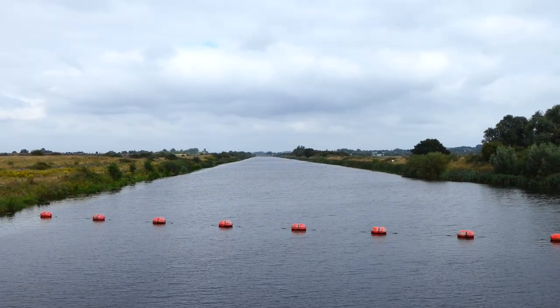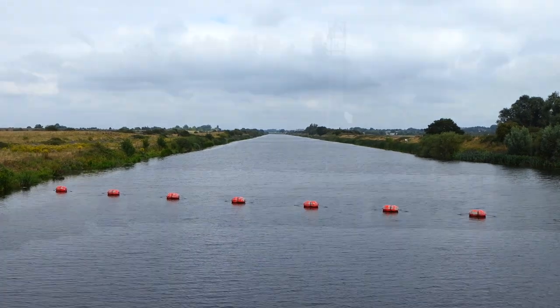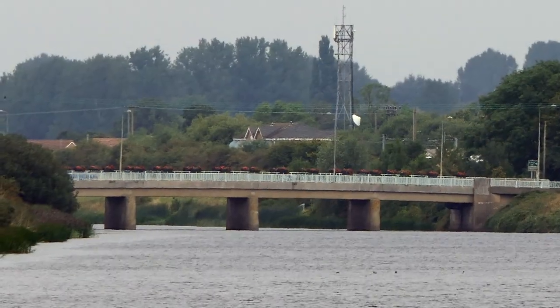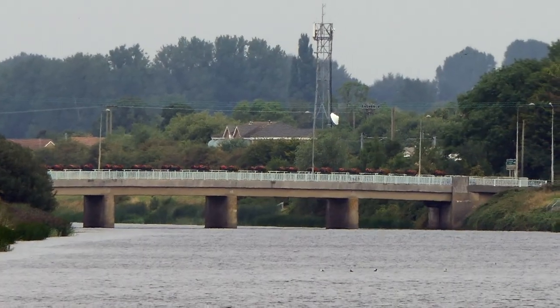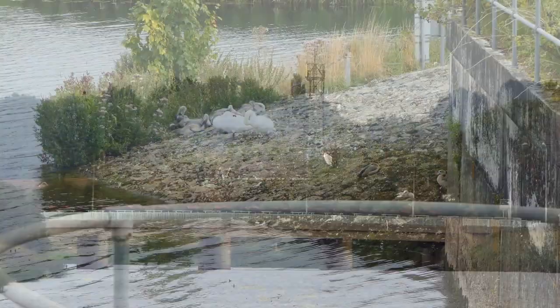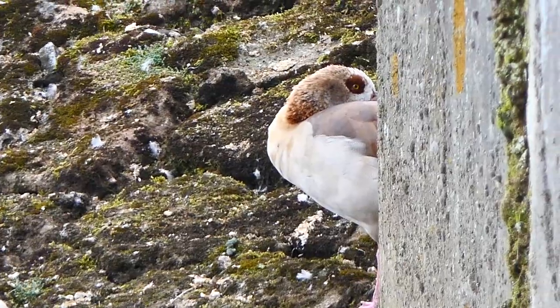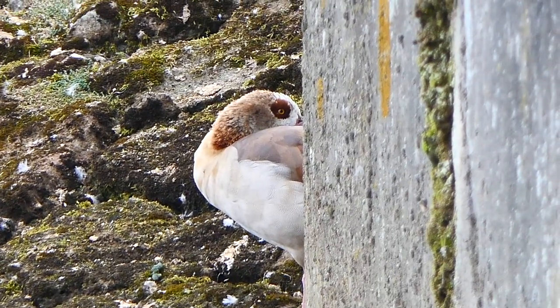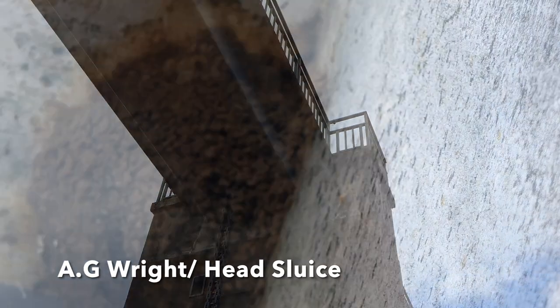Whilst waiting for high tide, I decided to have a look at that relief channel so I could imagine what could have been. Whilst I was doing that, I could hear tiny chirruping noises like young birds, and I looked around me and I could tell that it definitely wasn't coming from the swans and the cygnets, and neither was it coming from the Egyptian geese. So I looked behind me at A.G. Wright's magnificent sluice gate, and right up in the corner I caught sight of something else.